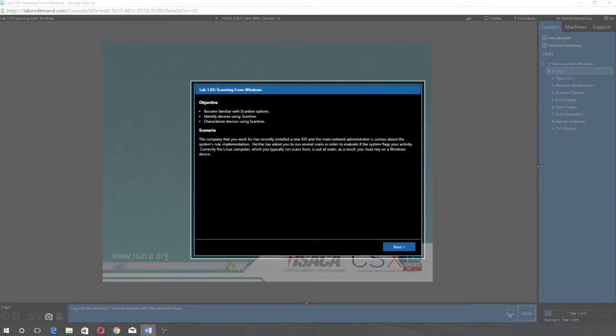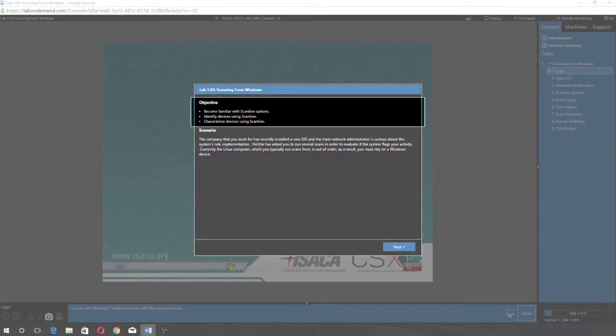First, you will be presented with an objective and scenario screen. The objective listing provides a straightforward selection of tasks you will become familiar with once the lab is complete. Upon completion of this particular lab, you will be more familiar with the ScanLine network scanning tool, and you will be able to use it to identify hosts and clients on a network.